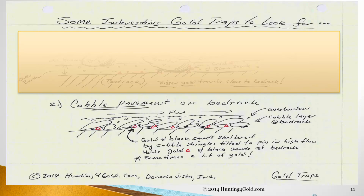As that happens, they interlock. Once that happens, it takes a very strong flow to remove them, something equivalent to what it would take to move a big boulder. So they can trap anything you want underneath, including gold. So oftentimes a cobble pavement like this, where gold and black sands are sheltered by these cobble shingles, if you will, that were tilted end to end, overlying and pinned into the high flow.